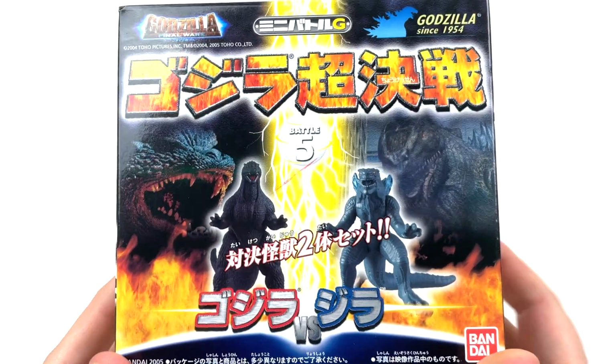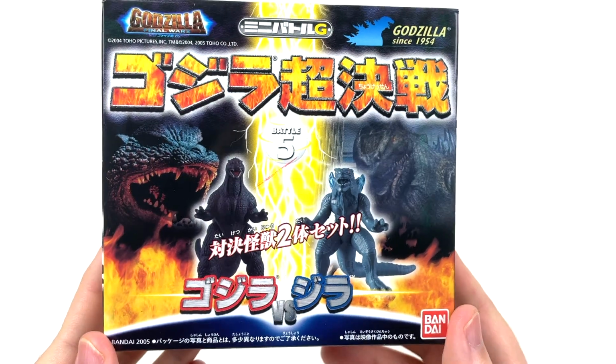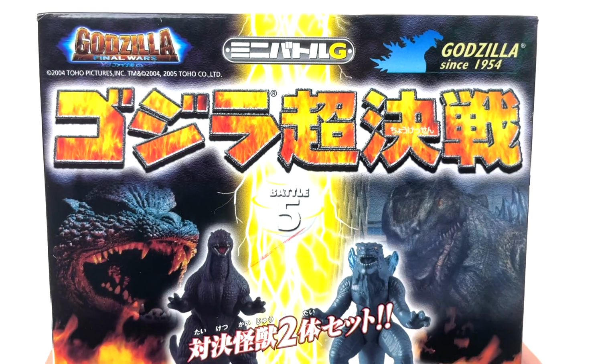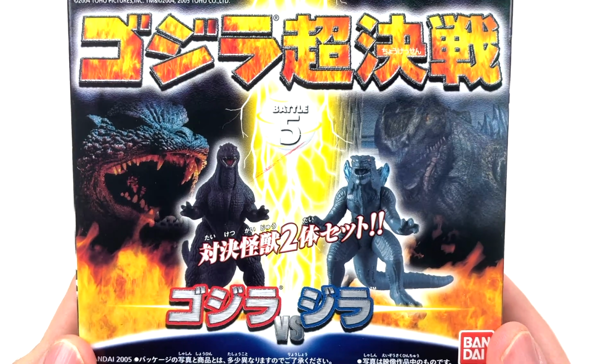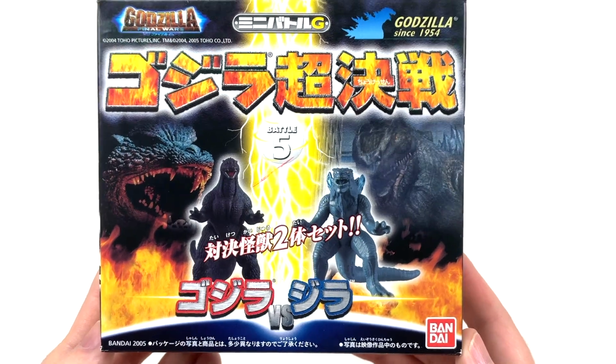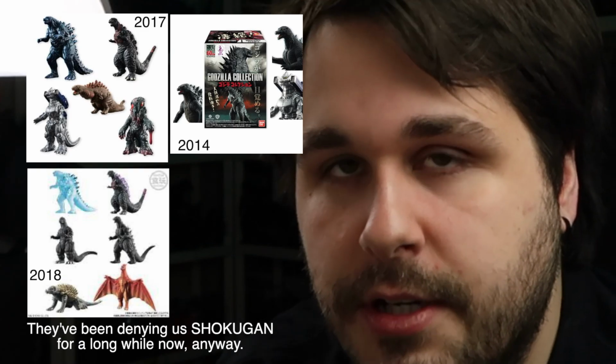So up first, we're going to take a look at this box, because this box is pretty damn cool looking. Godzilla Final Wars, Godzilla since 1954, Godzilla Super Decisive Battle, Battle 5, Godzilla vs. Zilla. Look at that. I would love if Bandai brought this style of packaging back for their tiny figures. I mean, these are essentially Shokugan, so Bandai could do it, but let's be honest with ourselves, they won't.